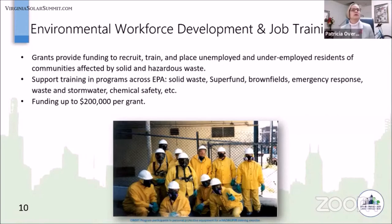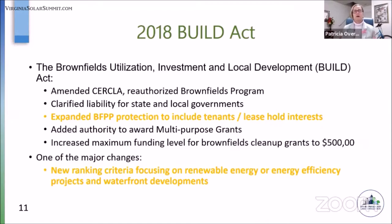Next slide, please. Okay, a little bit of everything I talked about so far, and for the most part it was authorities that were provided to the EPA Brownfields Program as a result of the 2002 amendments to CERCLA. But I don't want to be remiss and not mention that in 2018, we did have additional amendments, powerful amendments to our program that really can help, particularly with solar panel installation and the reuse of brownfields for solar or other renewable energy.